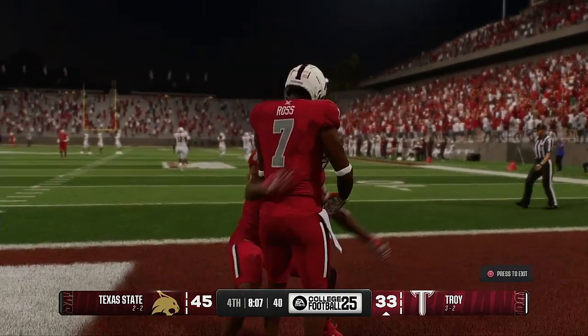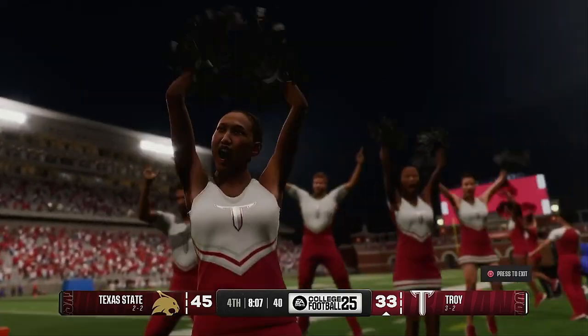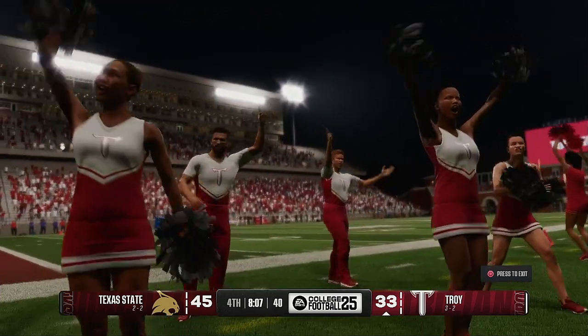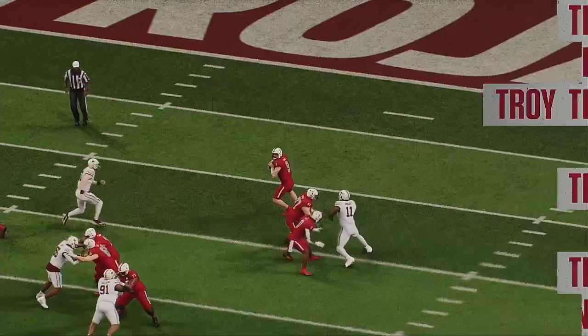And how about the bomb? The long field all the way across the field. Big time play, big time throw. Receiver runs underneath it, takes it to the house. Huge play for this offense.